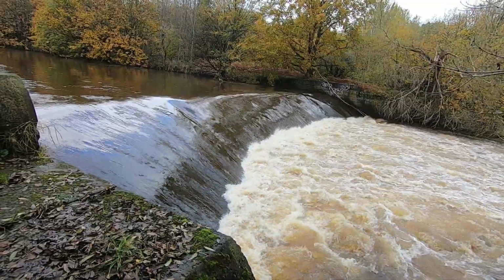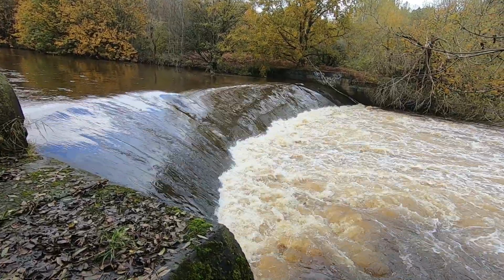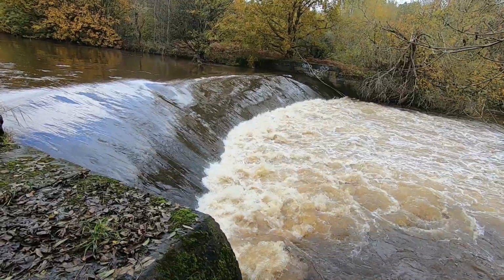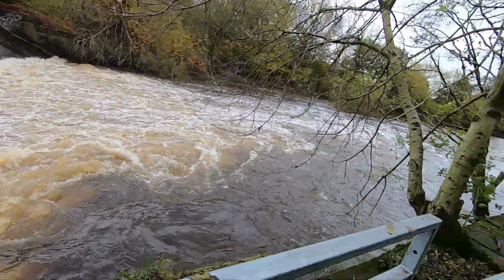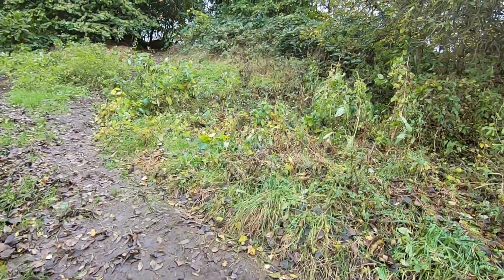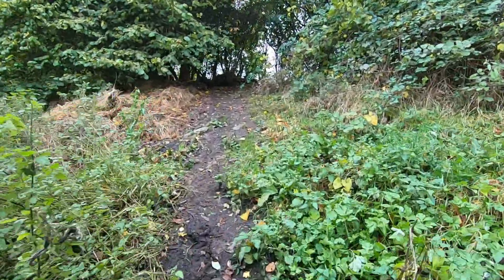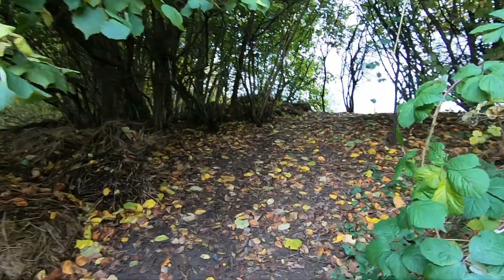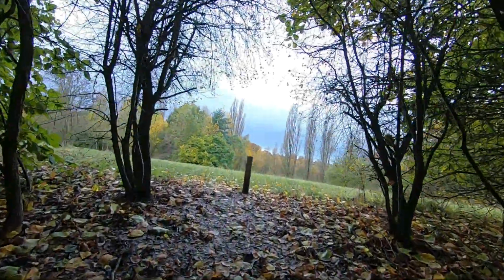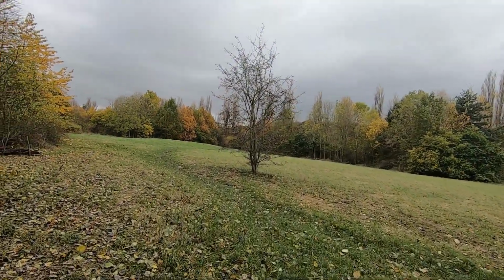And again, nature reserve, the Kirkstall Valley, Leeds, river there, and it's got its own weir. And we're looking at it. Okay, there it goes. And I walk back to the car. And this is the path that leads down and up. So you've got to have good legs, and certainly some good walking shoes. And we're back out to the opening.